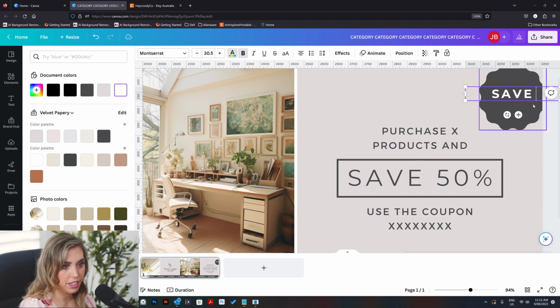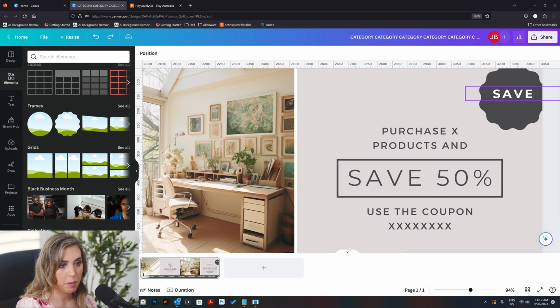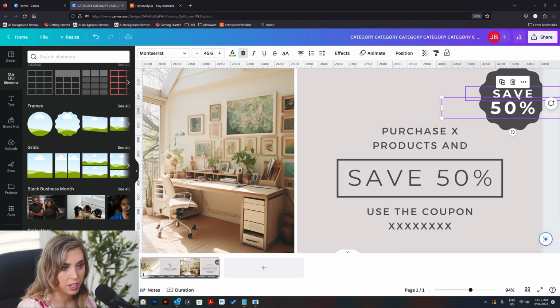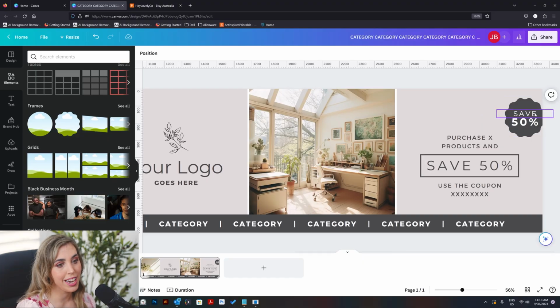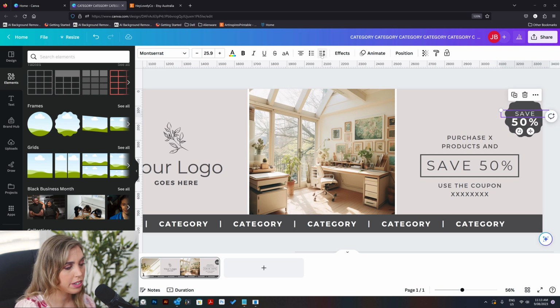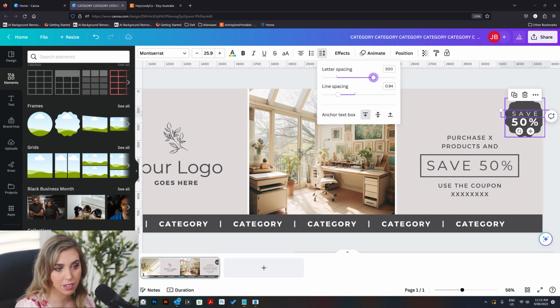We might just adjust this and pop it into 2 text boxes. Make this one not bold. And you can see it's a lot of fiddling. It goes into making sure that things are easy for the eye to look at and understand. So you can see I've unbolded the word save, and what that has done is created a hierarchy between these 2 words. So we see 50% first, then we see save. So it's little things like that that can make a huge, huge difference.